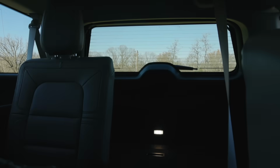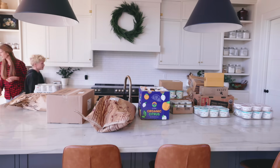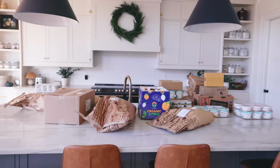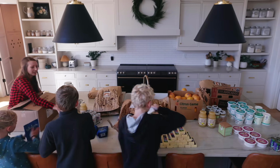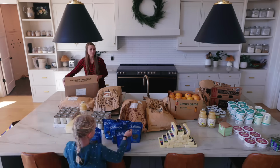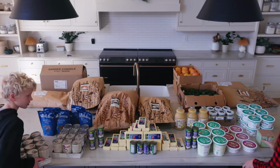My first choice, if I can't grow it myself, would always be to support a local farmer. But if I can't find what I need from a local farmer, then the next option I go to is Azure Standard, and I buy from Azure Standard because they have a huge selection of organic and natural foods that I cannot find anywhere else locally.